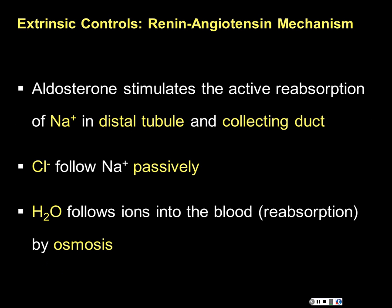We already noted, we talked through it. We said aldosterone is going to target the kidneys for sodium reabsorption. Chloride is going to follow it as well. And then water, which we know is going to bring our blood volume back up to set point. Hopefully. That's the goal anyway, to try to bring it back up to set point.